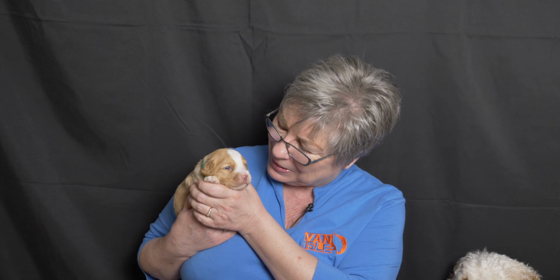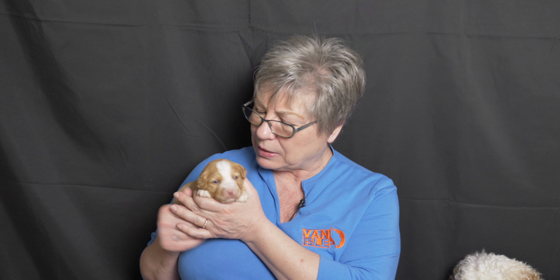Oh, yes, so many noises. This little fellow is a gorgeous caramel abstract. And when we say a dog is abstract, that refers to the white markings that they have. If they're a party, which means they have to have 50% of white on their body. And when they don't, then they're an abstract. And this is what this little fellow is.